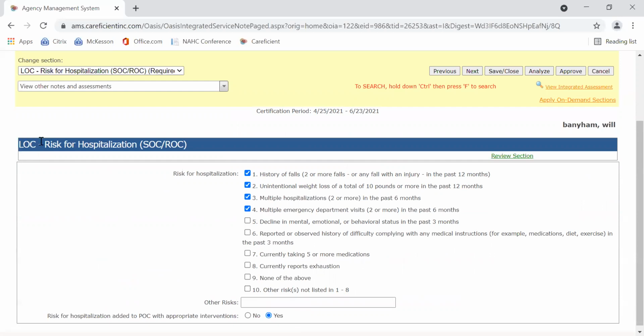Any area when you're going through your start of care that has LOC in front of it must have an answer. It's called a hard stop. If you try to get your assessment or your service note to an approved status, you will not be able to do so if you do not have the locator questions answered. So when there's a situation of double charting, choose the locator box to answer that question. Don't choose the area in the service note that's asking you.